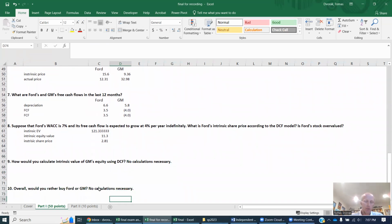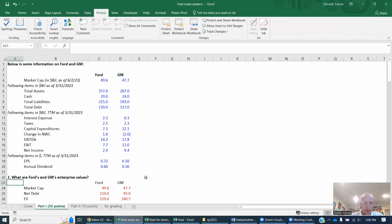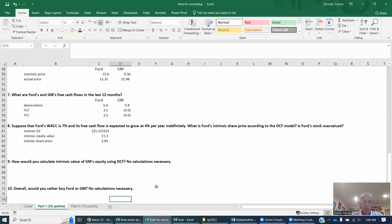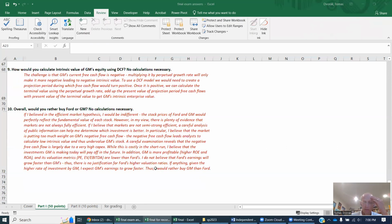Overall, would you rather buy Ford or GM? And my answers, let me show you. I have a long answer here. Let me put it this way. There are two ways to answer this question. One is you can say that you believe in the efficient market hypothesis, at least in the strong form of the efficient market hypothesis. And if you do, then you would be indifferent because the current stock price would perfectly reflect the fundamental value of both Ford and GM. And you can't pick. However, there's plenty of evidence that markets are not always efficient.